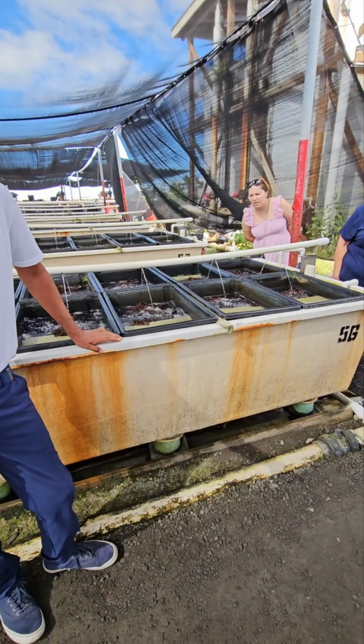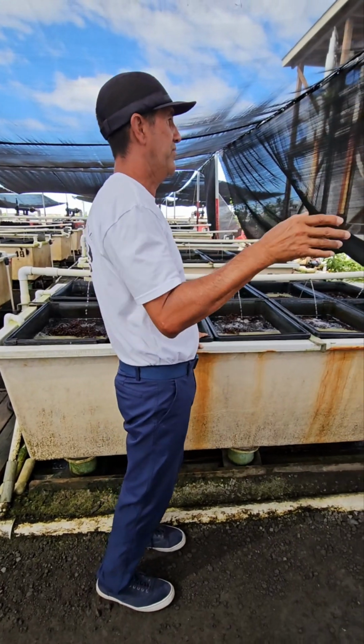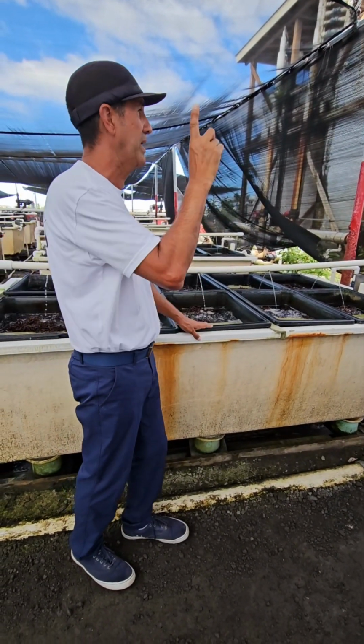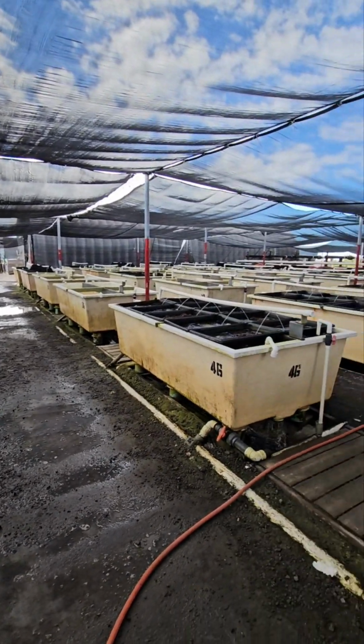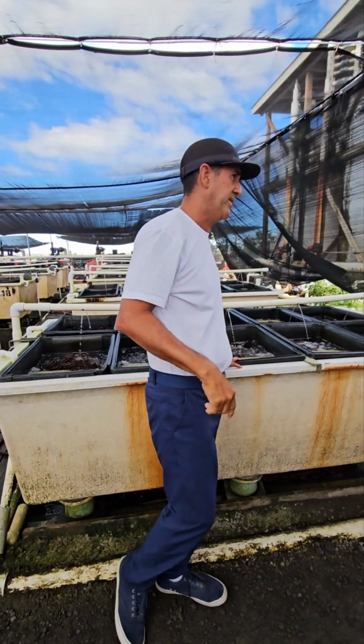Then they go down to that lower level that has 60 tanks. That's the nursery. And after a few months, they move up here. This is the intermediate level. And after 1 year, they go over to that side that has 120 larger tanks. And that's the last stage before they move over to the harvested area.